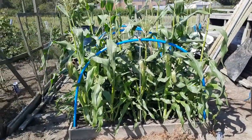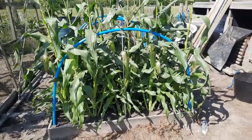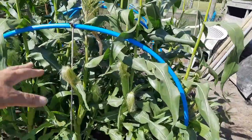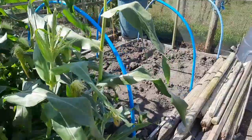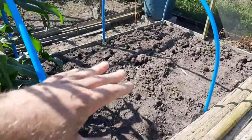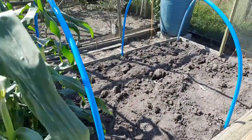So sweet corn, that's doing all right. Hopefully there's plenty of tassely things. Hopefully it's caught its pollen. We've got some rain which will help plump everything up. I just need to sort of fettle that area and rake. I'm not putting anything else in there this year.